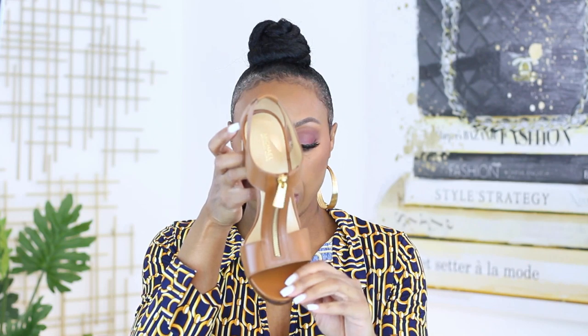really simplistic sandal. My hands are so crusty. I've been washing my hands like you would not believe, and lotion in them, but it's not working.